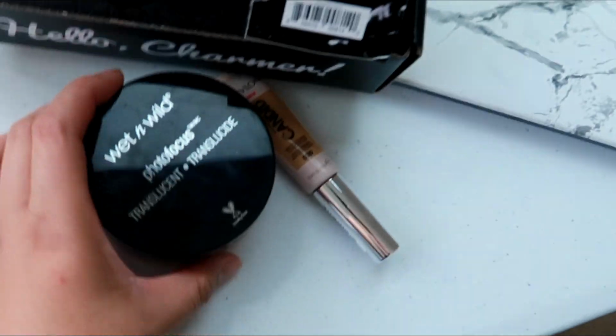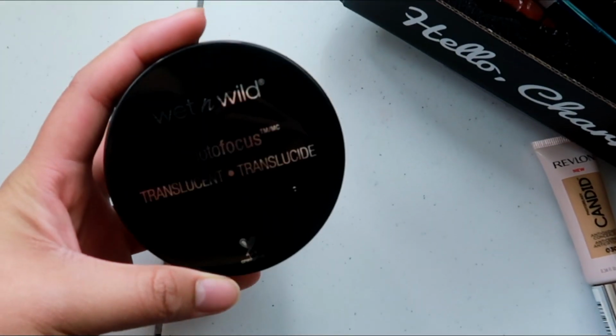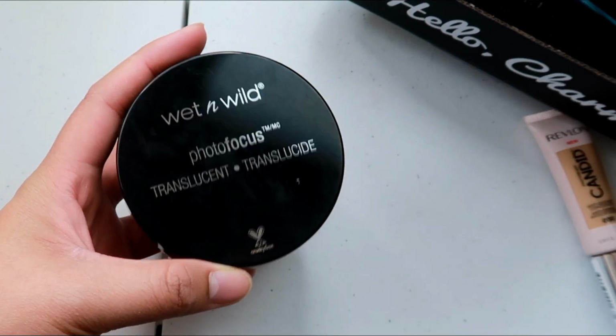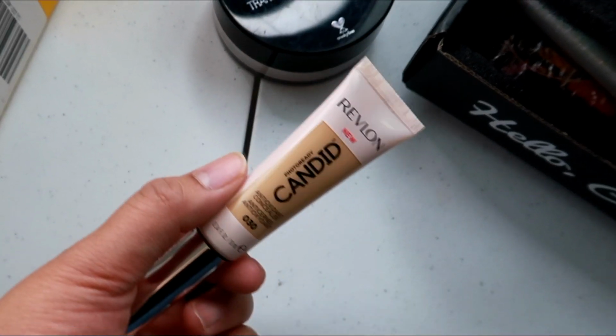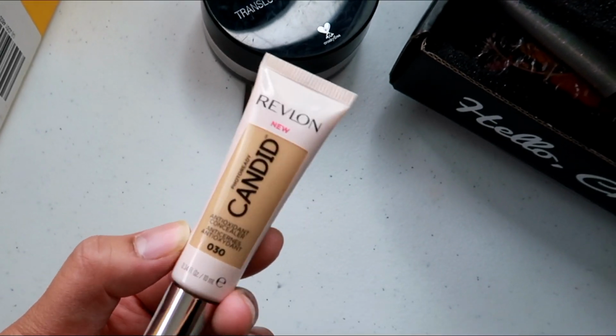So that's that. Actually, I got this one, guys, at Walmart. This is the Wet n Wild Photo Focus Translucent Powder, and this one right here, Revlon. This is so expensive, like $7, almost $8.